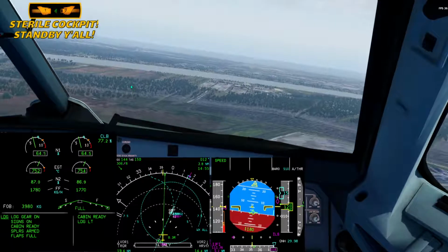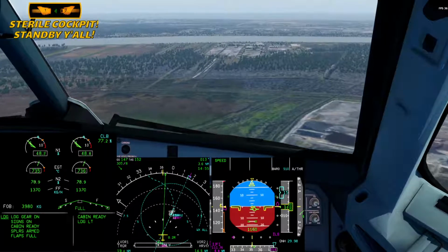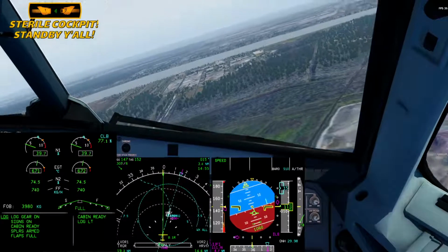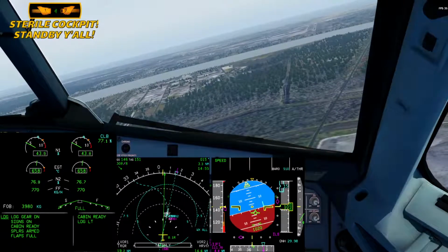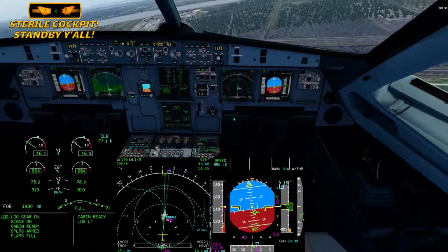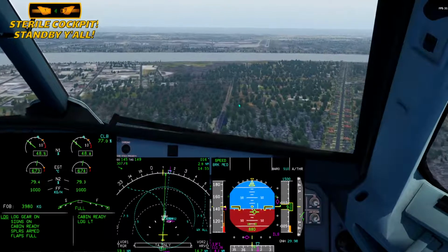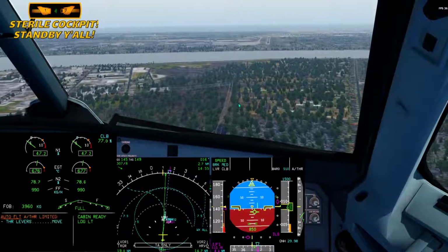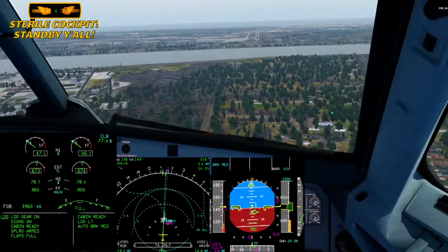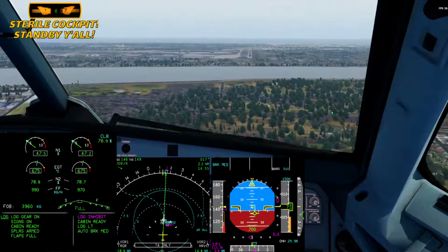Positive rate. Landing checklist. Cabin crew advised, auto thrust speed, auto brake low, sorry, medium. ECAM memo, landing, no blue. Landing check is complete. 1000 checked. Auto thrust off. Two reds, two whites, maintaining.